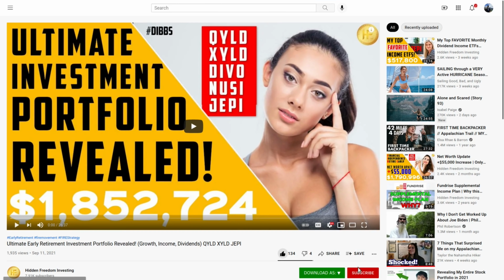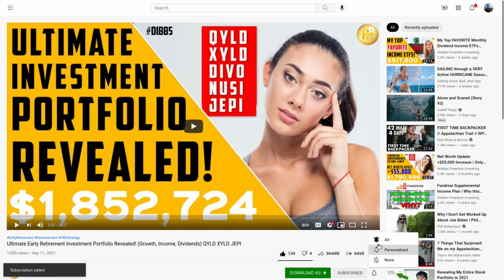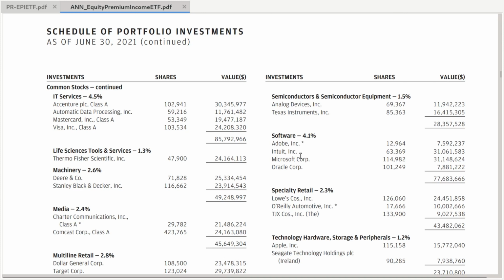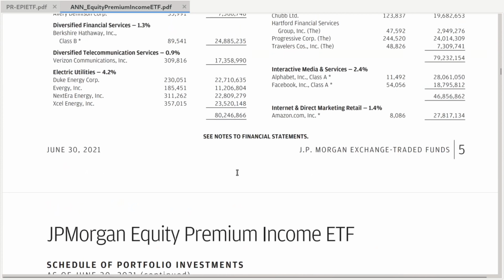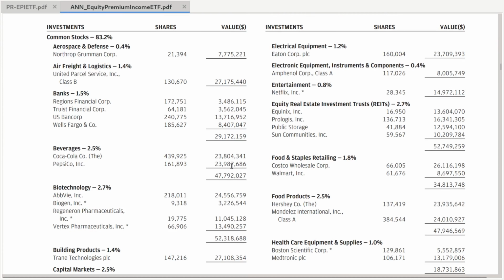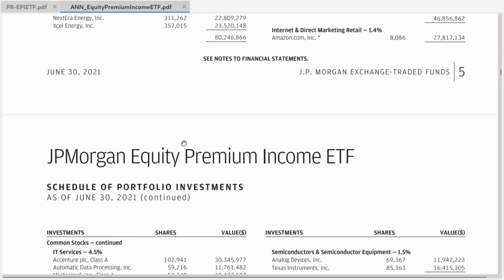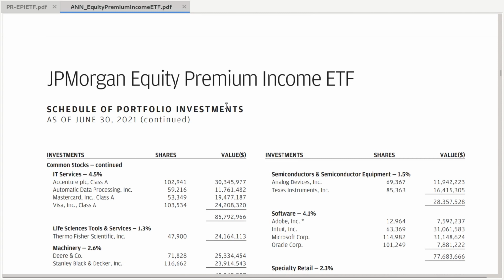All right, so we do know that JEPI has invested at least 80% of their capital into S&P 500 type stocks. We can see all those here. Now this is from June 30th because this is the latest one I could get. But you can see all the stocks that are invested in here. Let me scroll up all the way actually. And we can see 83% of the portfolio is in all these stocks right here. All right. Now we know there's a sector breakdown that shows you how the sectors are broken down, and a lot of it's in healthcare right now.